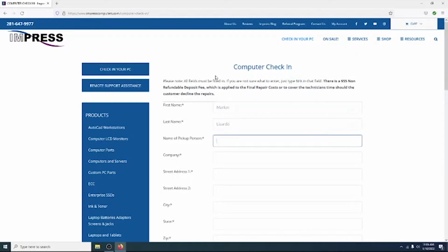So I'm just going to do my name. And this is basically the name of the pickup person, who's going to pick it up. So if you're going to pick it up or have somebody else do it, you can type in your name or the person that may pick it up on here. And at the bottom of the screen, you're going to have a sign in with your signature just to make sure that that's done. So basically, I'm going to put my name on it.